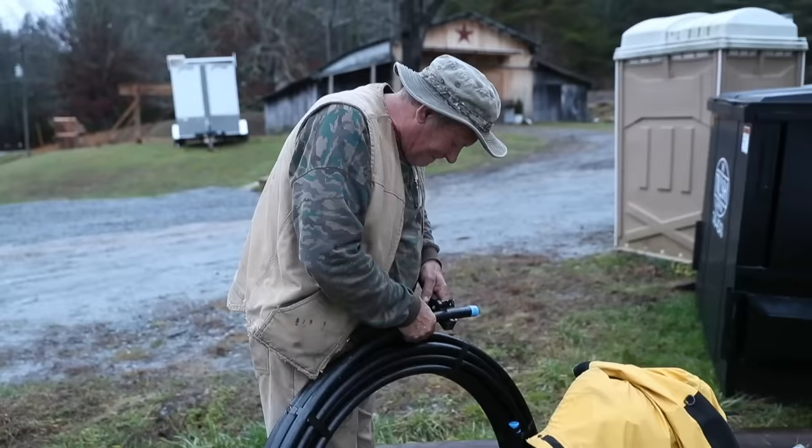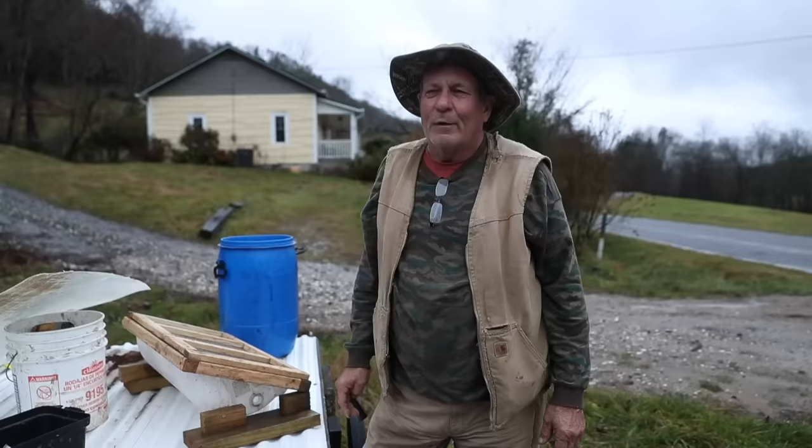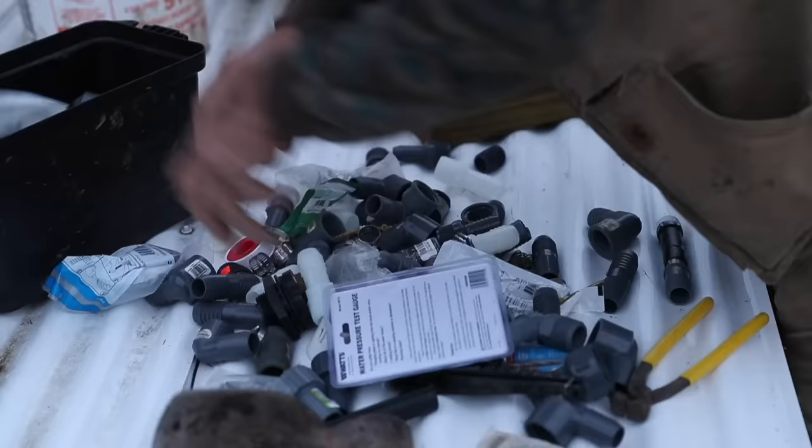Okay, cool. Dealing with homesteads, I deal with survivalist preppers, everything else. Water's number one. That's the first thing you got to have. It's kind of hard to have an 800 foot deep well pumping water from 600 feet. If the grid goes down, how are you going to get it out?